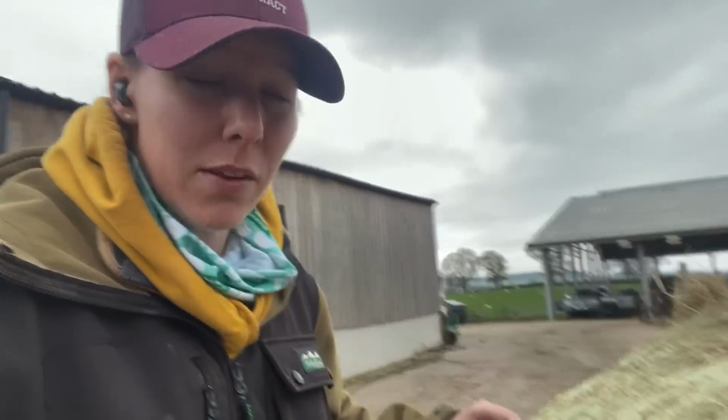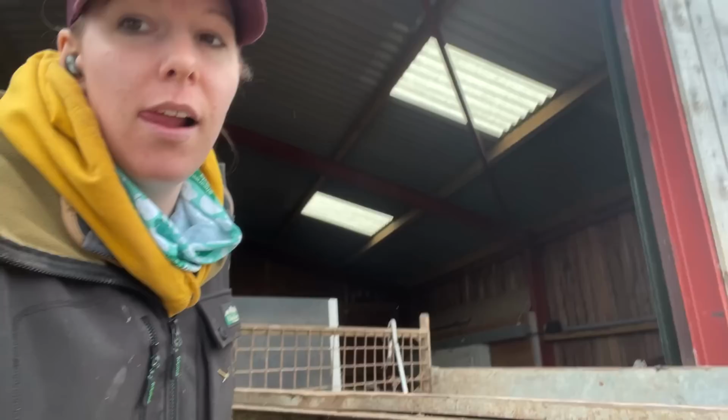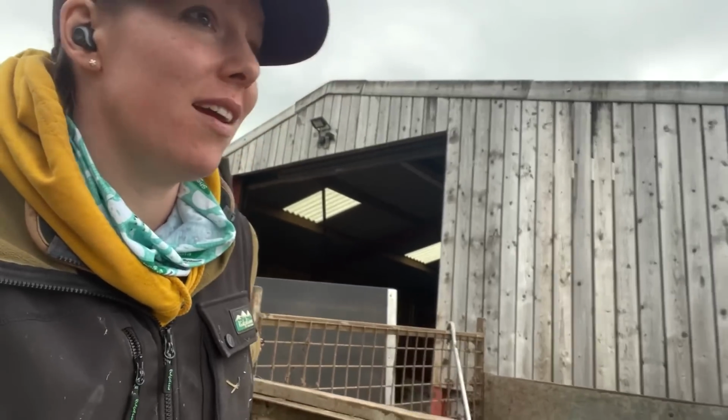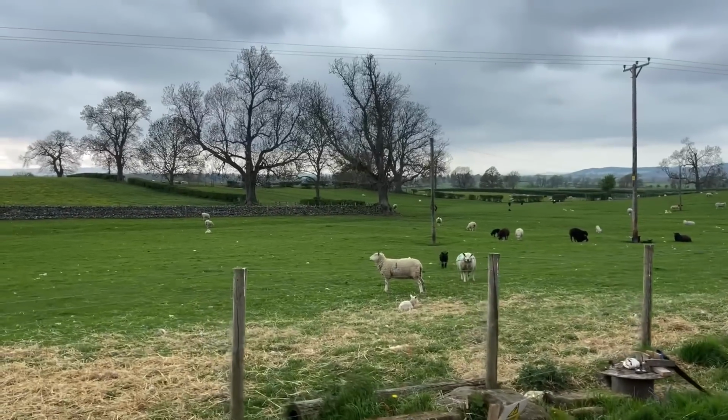I wish people could smell this bale. It smells like summer. Oh, it's so good. It's good. We have to pull the quad bike out without starting it, because every time it starts, the sheep think they're being fed. And they all go mental and run to the gate and make lots of noise. Oh, they are doing, look. We didn't even start it.